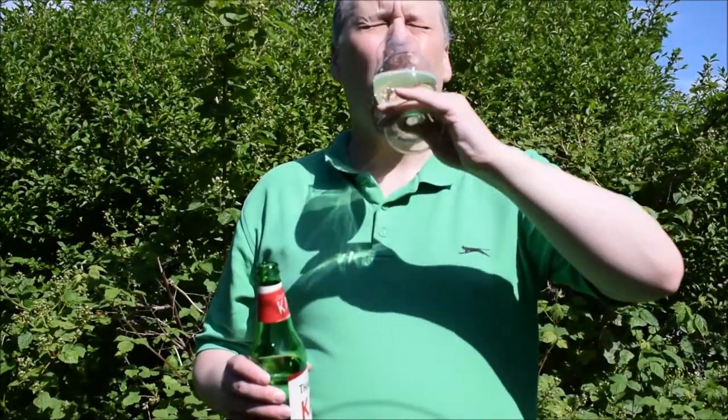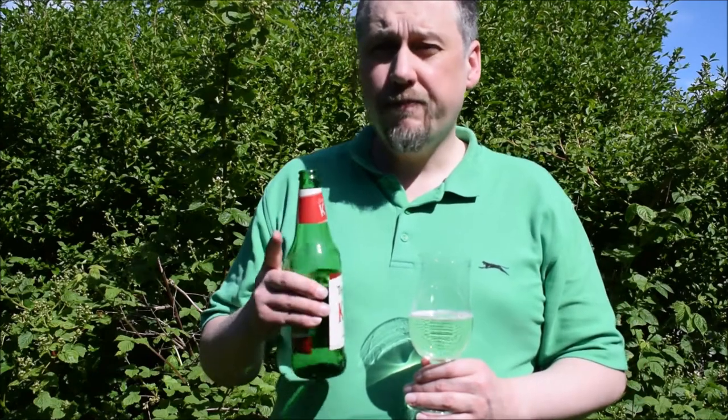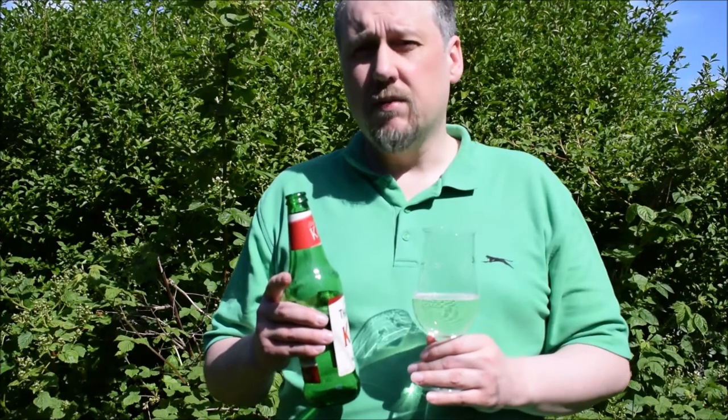Yeah, okay, let's have a try. I like the texture. It is dry, but you have a little bit of sweetness. You know that it was made from apples. Pretty nice. First impression, very good. Carbonation is medium to high, but actually it helps. It helps a little bit.